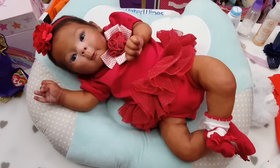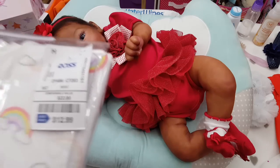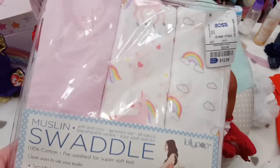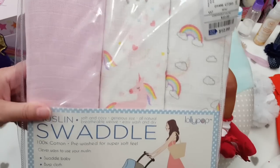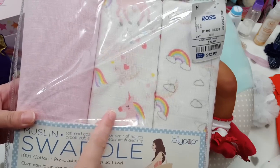Anyhow, I went to Ross yesterday, and you can always find something worth buying. I love the fact that they have a lot of nice things for a reasonable price, like these, for instance. If you know anything about muslin blankets, they are very pricey. They can range almost to $40 at some stores like Target's. And I had to get these.